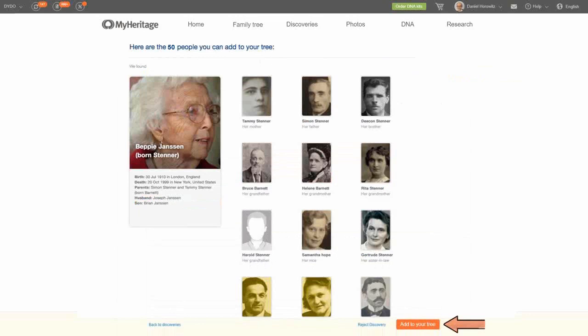Where are those individuals coming from, where is MyHeritage taking all this information from? Actually, from family trees that are already in MyHeritage. The only caveat here is that, A, you cannot pick and choose. This is an all or nothing feature. The other thing is that you can really not see who is the manager or who actually put all those names in the database, or at least not yet.